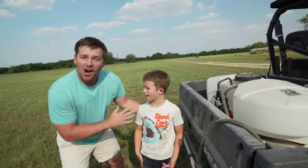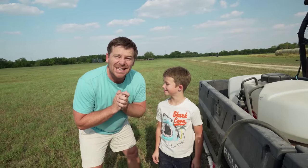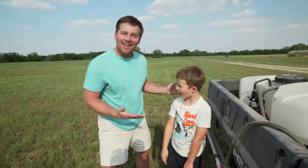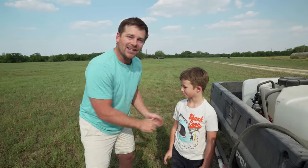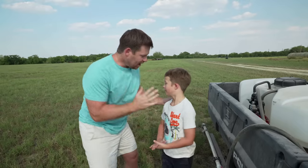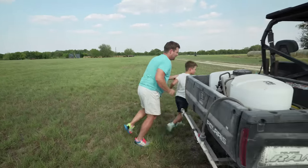You know why? Why? Hudson's new tractor has a spray rig on the back of it. That's perfect, isn't it? Yeah. Now we can use his new tractor to spray the fields so the grass can grow tall, okay? Yeah. Get on. Let's go get your new tractor. Come on. Let's go.